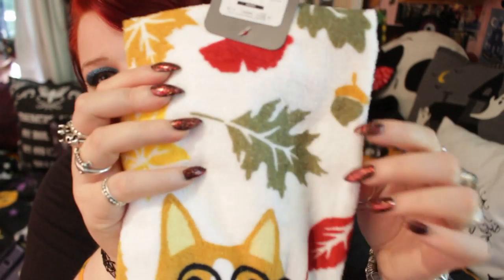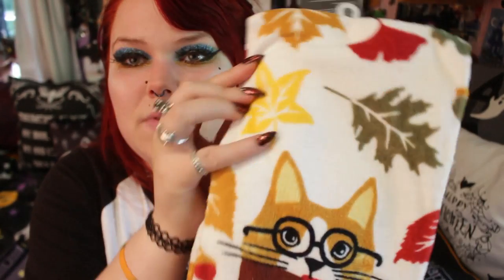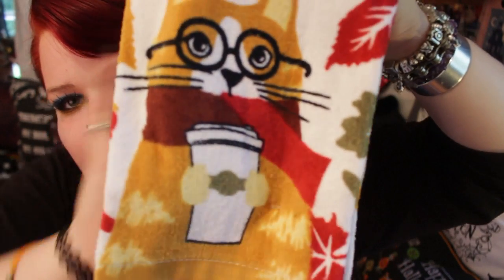So it does have some autumn leaves in the background, and I'm actually in Oak class, so I thought that would work really well, although they have all types of leaves. And on the front, I'm pretty sure, it's just one per tea towel. There are two tea towels in the set, but on each tea towel there is one cat. It's a little ginger boy. And he's holding a little drink.